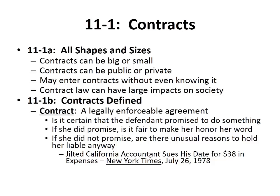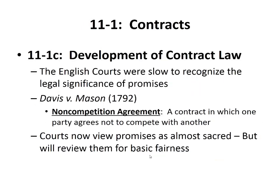So when we talk about contracts, we realize that they come in all shapes and sizes. They can be big, small, public, private, etc. They can have large impacts on society, and people can enter into contracts without even knowing it sometimes. Again, the definition of a contract is that it's a legally enforceable agreement, and we're going to walk through the elements to make a determination as to what constitutes that legally enforceable agreement.